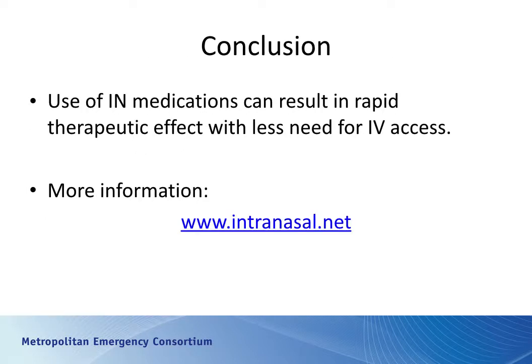So in conclusion, use of intranasal medications can result in rapid therapeutic effect with less need of IV access. I think we use it and use it well. Again, I think we could use more intranasal fentanyl for patients with significant orthopedic injuries. And if you would like more information on intranasal medications, I have the website listed here, intranasal.net. It has all sorts of information on intranasal medications.